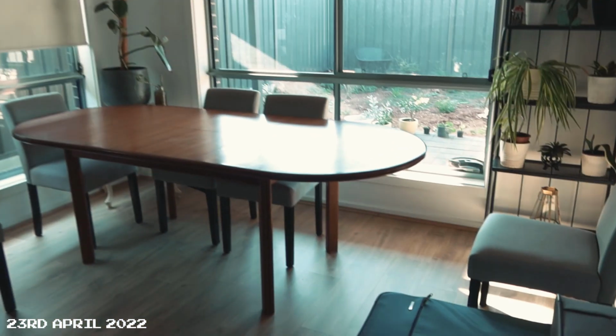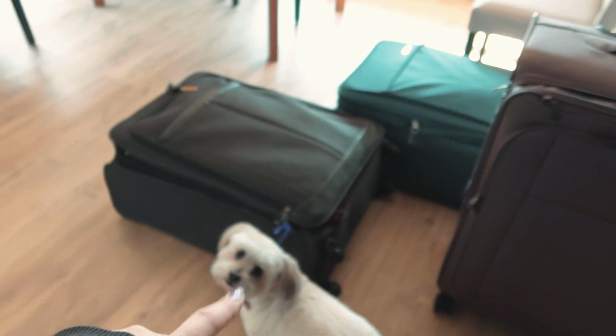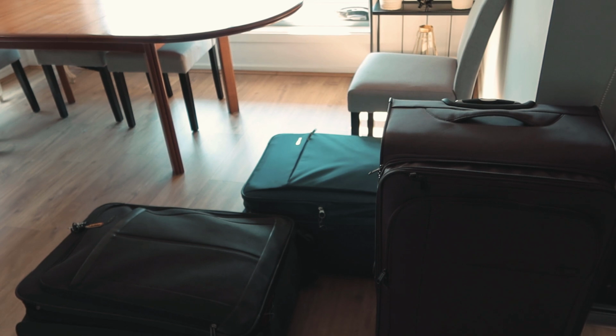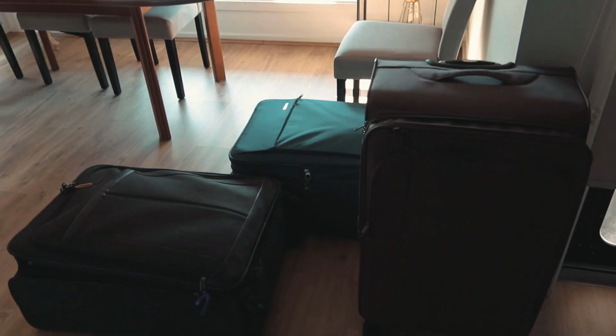So I was just saying that I'm about to get into the first steps of con prep. So I have these three suitcases. Hi, Marley. These three suitcases that are still not properly unpacked from the last convention, which was like a month or two ago now. So I've set up the table to be extra wide. I've moved everything out of the way. I'm going to unpack and do a brief stock count.